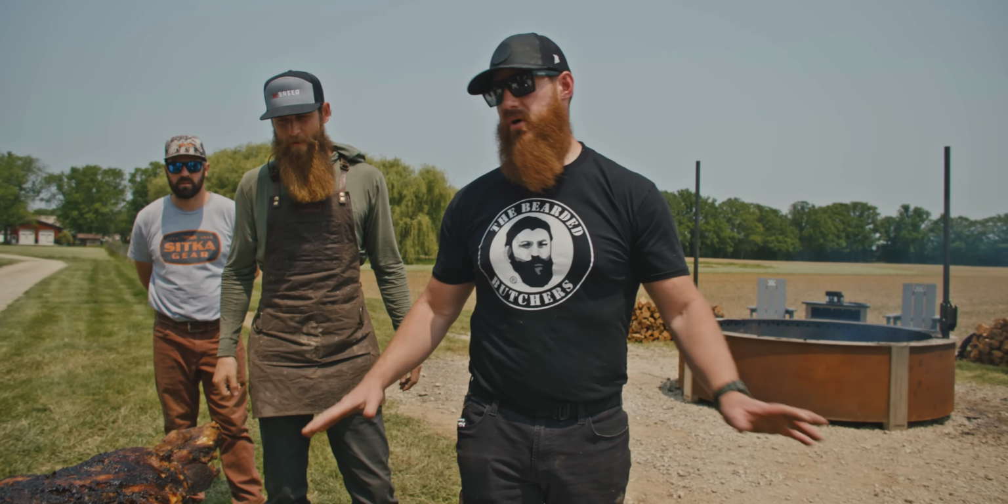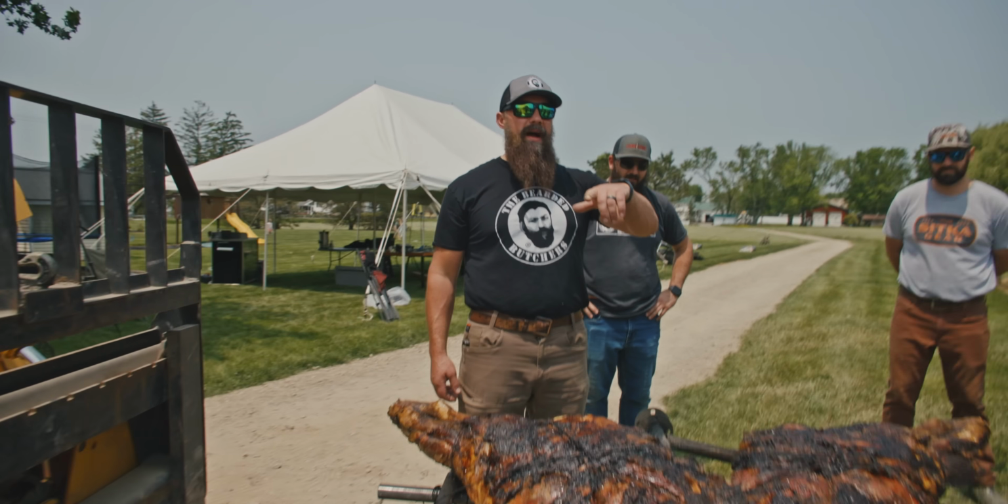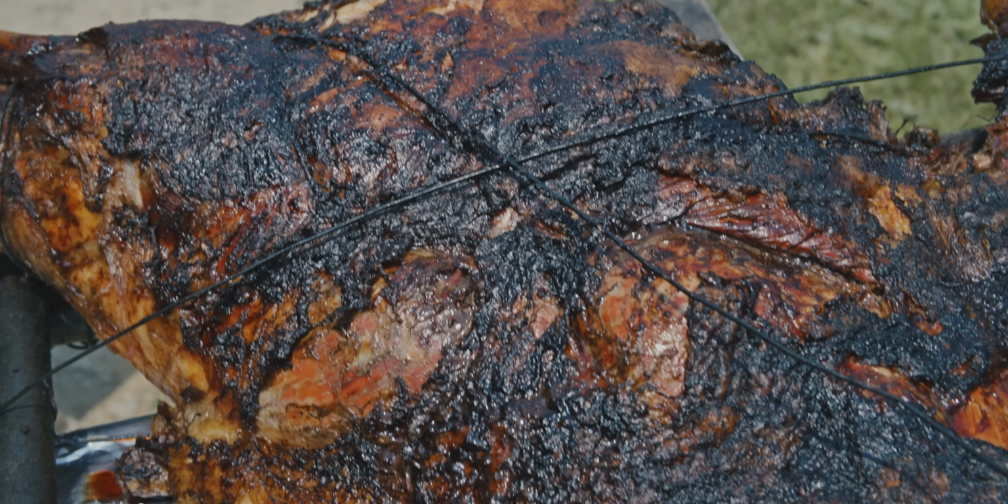Start pulling and butchering it. I mentioned it earlier, 25 hours and 20-some minutes, whatever we say now, 25 hours and 30 minutes when it actually came off. That's where you see it here.